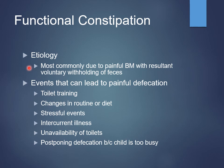Anywho, a lot of times you'll find that they have poor toilet training, they have poor diet, things like that. You can find a lot of pain and a lot of anxiety associated with constipation. That's when it becomes more of a functional issue for a lot of these kids. So again, we can try to change some of these things. Some of these things we're not going to be able to change, and that's when we're going to have medications to help us with that.